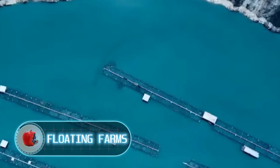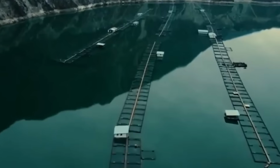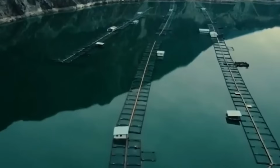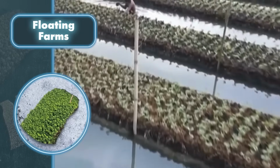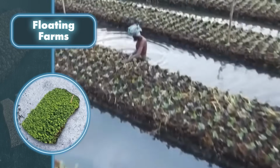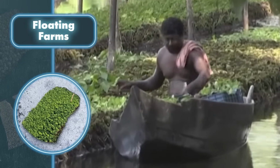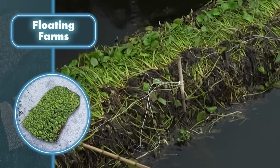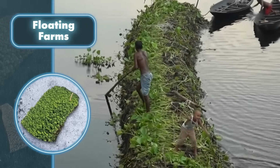Floating farms. As the world faces its end, arid terrain might no longer support plant growth, prompting a shift towards soil-free farming methods. For centuries, regions prone to frequent flooding have embraced floating farms, requiring all agricultural activities to adapt accordingly. Floating farms consist of floating seed beds, which are a rather complex set of different elements that form processes similar to those in hydroponics.